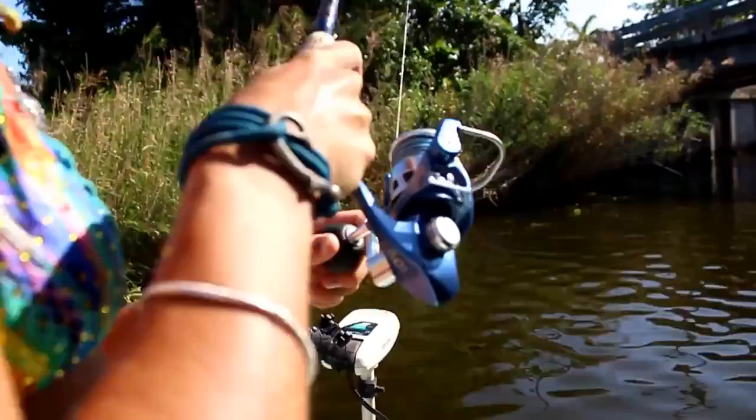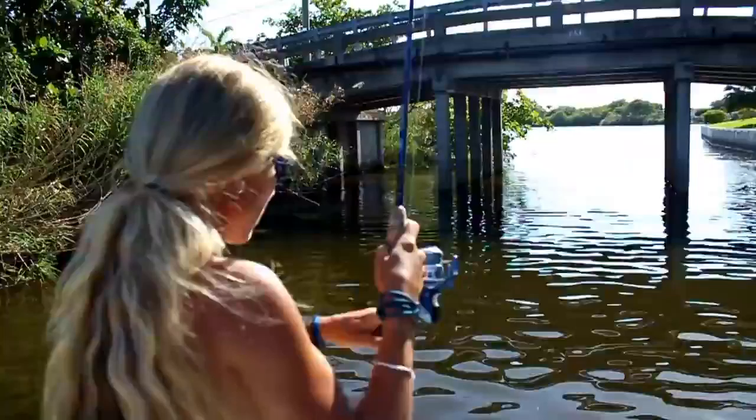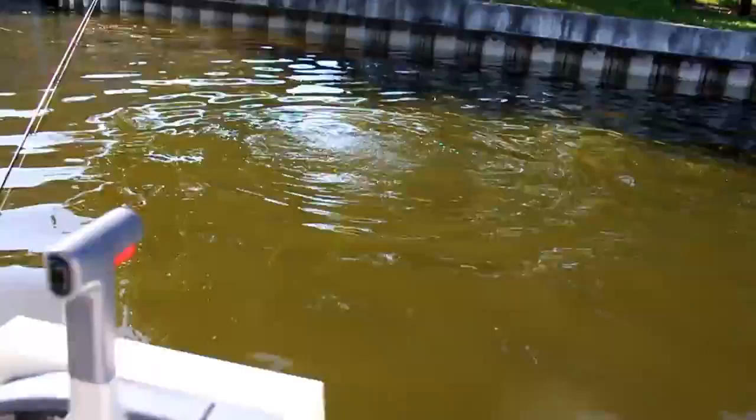Whoa, he's really taking some drag. This is a nice fish. He's staying down. He hasn't jumped. He's not acting like a bass. He's taking actual drag and fighting really good. He's staying down deep. Oh, here he comes. Swimming back, swimming back. Get the net. He's a bass. He's just going nuts.